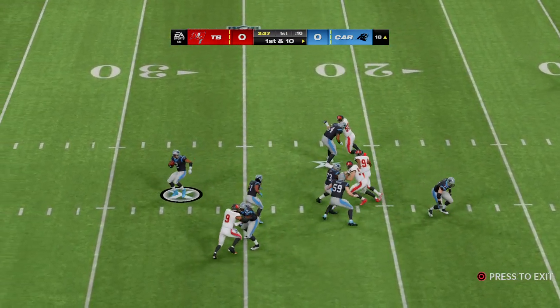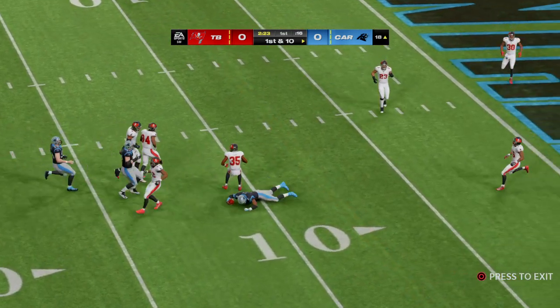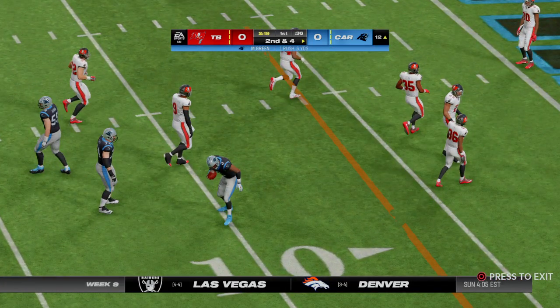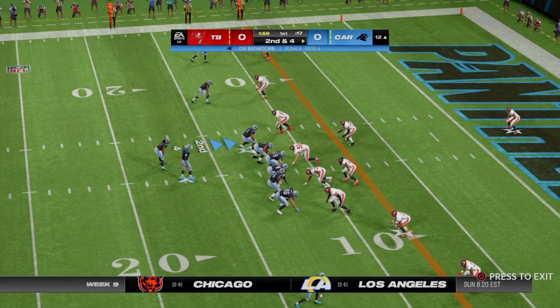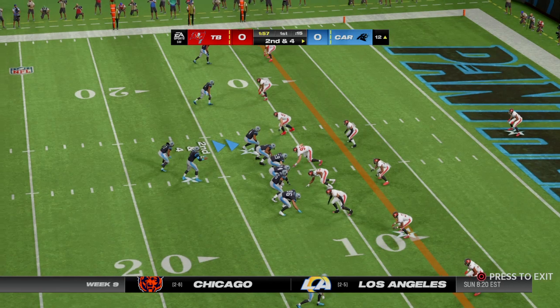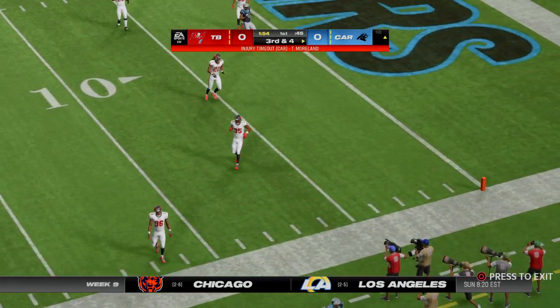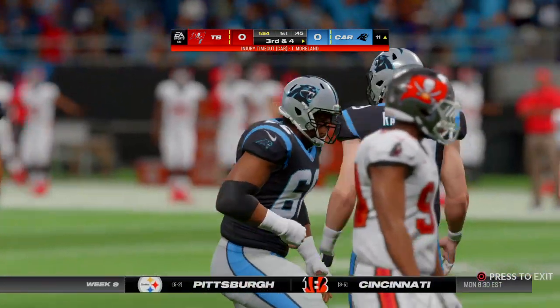Green. Throwing on first down. And he'll protect himself at the end here as he winds up getting pretty decent yardage. This 2nd and 4. Operating from the gun. Green. He finds his man. Complete. It's Hodges.